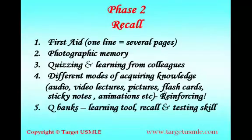Okay, phase 2 is recall. Now, many students have problems with recall. They can understand stuff, but they just don't seem to remember when it comes to answering questions. So this is where textbooks like First Aid for the USMLE come in. You just can't go over voluminous material before the exam. So you need a short review source. So something like First Aid or the notes that you have made up, because one line will stand for several pages. Now, some students rely on photographic memory.